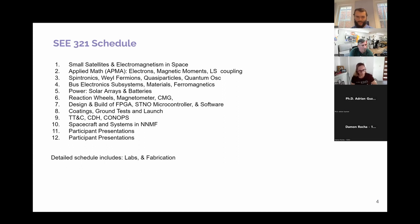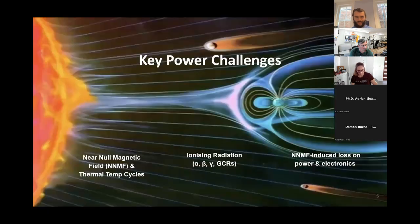And the next slides are more about the environment and the spacecraft, a glimpse into the spacecraft and the principles. The environment, we're focusing on these four power challenges beyond Earth. So we have these thermal cycles in Earth orbit and beyond, and then there's also this ionizing radiation. There's a lot of factors influencing these power losses with batteries and the solar cells.